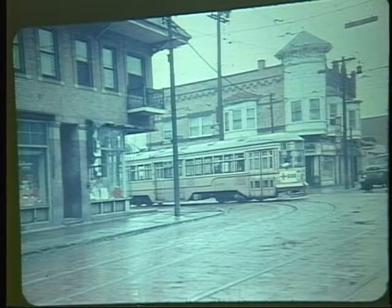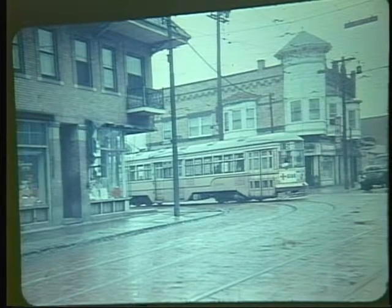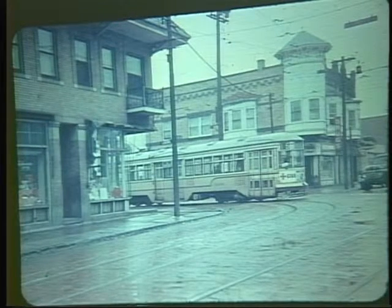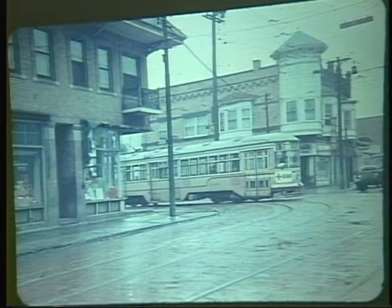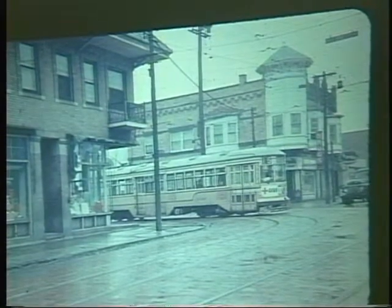Now we'll take a look at one of the southern legs of the East 55th line. The 55th line went in two legs. This is the corner of 71st and Lansing. And actually, this neighborhood hasn't changed too much. The streetcars aren't there anymore, but pretty much everything else is the same as it was then.